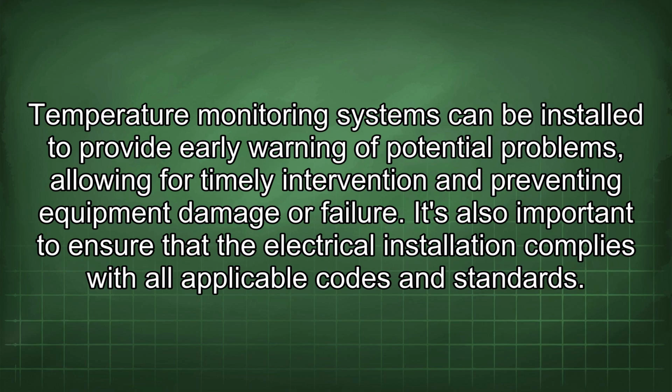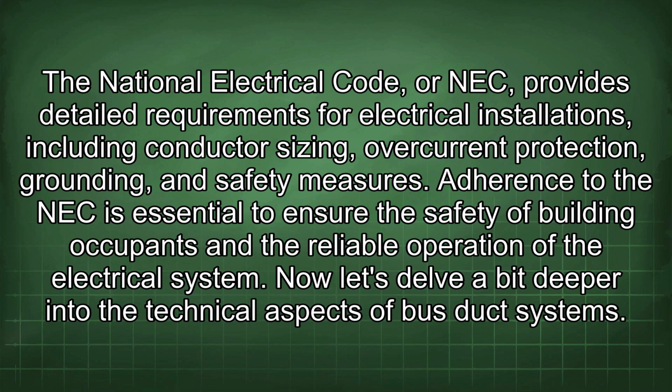It's also important to ensure that the electrical installation complies with all applicable codes and standards. The National Electrical Code, or NEC, provides detailed requirements for electrical installations, including conductor sizing, overcurrent protection, grounding, and safety measures. Adherence to the NEC is essential to ensure the safety of building occupants and the reliable operation of the electrical system. Now let's delve a bit deeper into the technical aspects of bus duct systems.